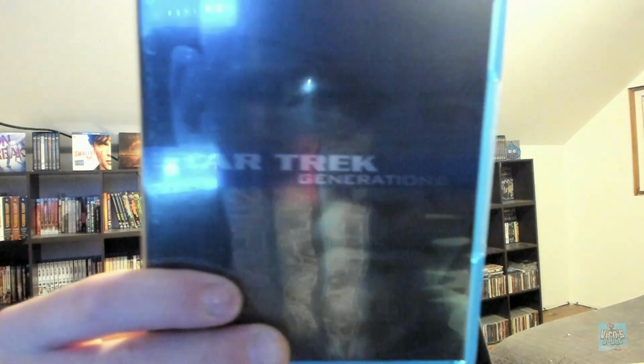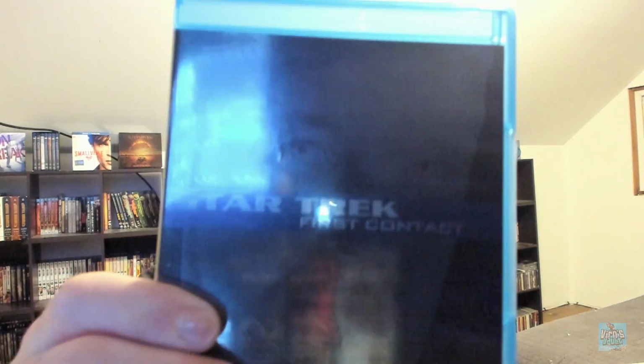So I've either seen 2 or 3 of these films. I can't remember, but it was the earlier films. Now I know I've seen Star Trek Generations, and I know I've seen Star Trek: First Contact. I don't know if I've seen the other 2 films or not though.